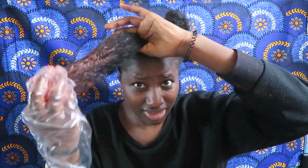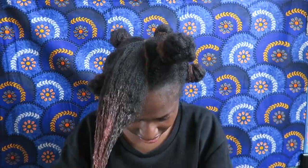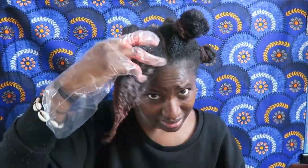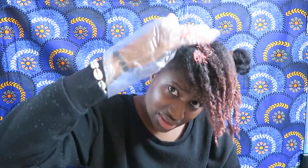When the dye was mixed well, I decided to start in the front, and I really wanted the front to be a little bit more popping than the back. I applied the dye starting from the tips because my tips were also lighter than the rest of my hair, and I definitely love the idea that the tips as well were a bit more popping.